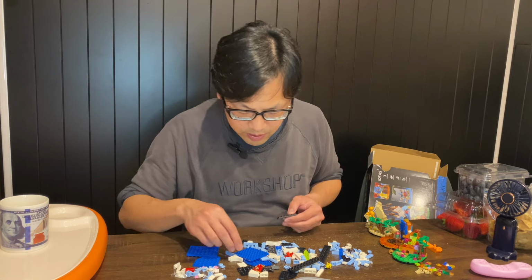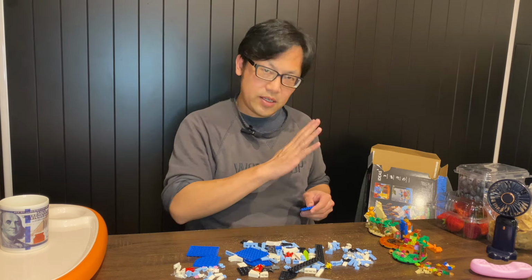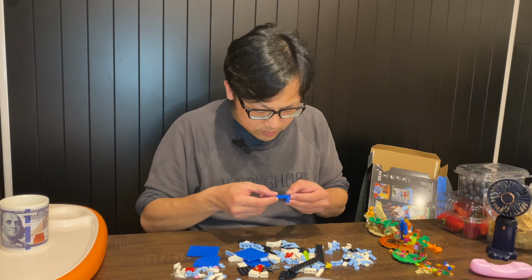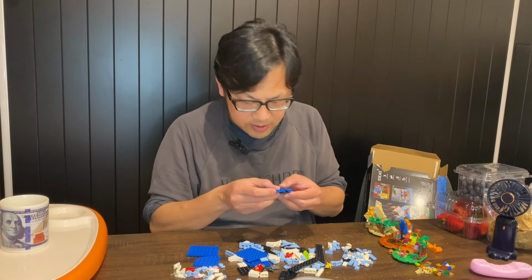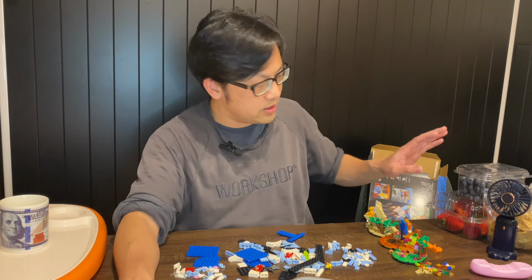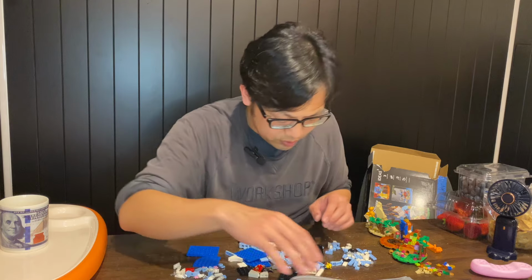Okay, so just right here. And so far, again, just as I mentioned before, I think the set is going to look really compact. From the picture, you really don't get the sense of the size, because depending on the size, this might look huge and totally unnecessary. But if this really is the size, I think it's a really good set. We'll see how it goes.